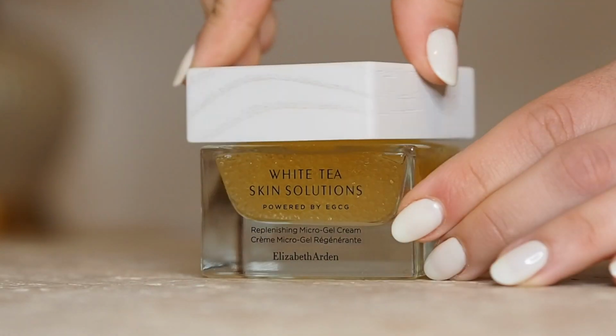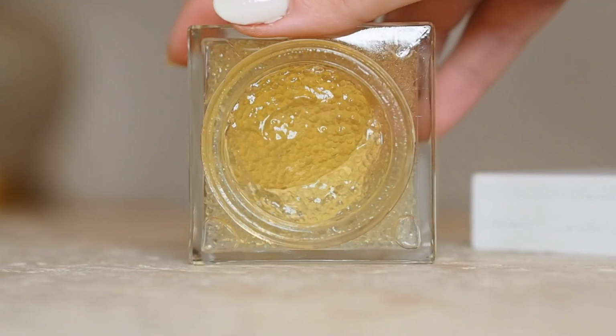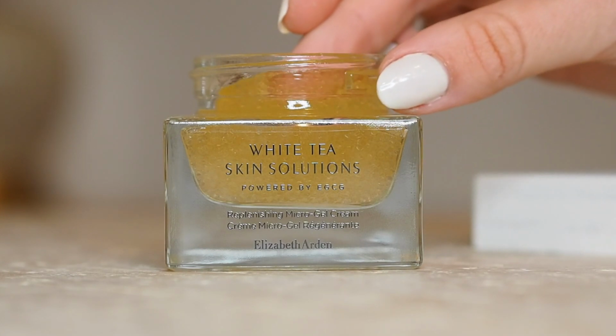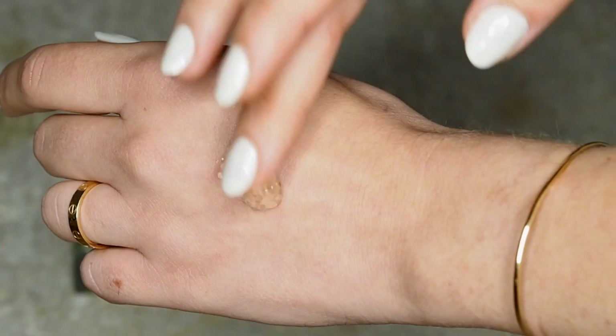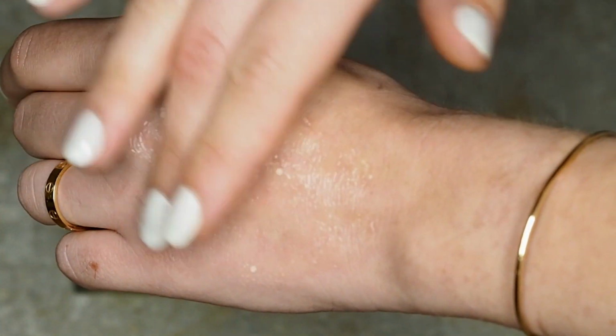The formula of the cream is also enriched with blue algae. It is a great natural ingredient to create that from-within glow. It's a very lightweight texture, glides right onto your skin, gets very easily absorbed, and it's going to be great as a day cream to prepare our skin to fight any free radicals laying around.